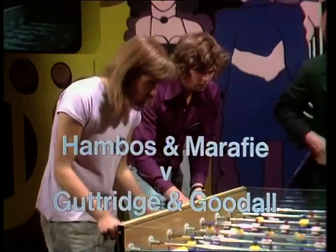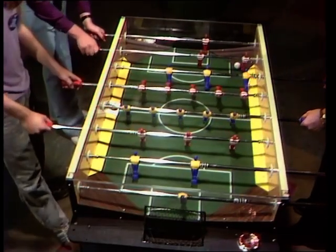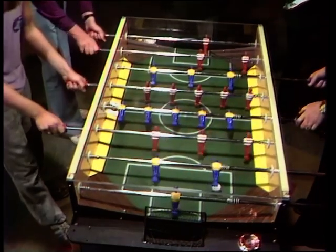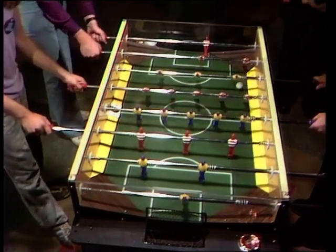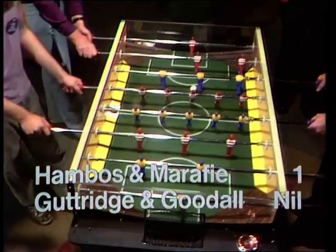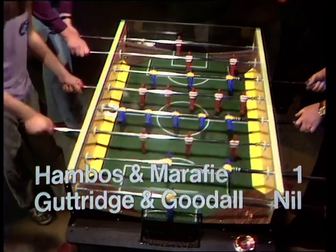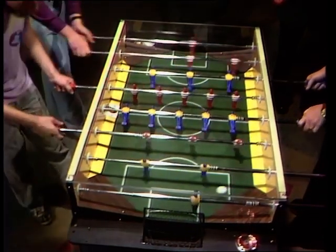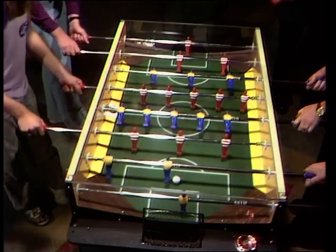And these are the Dorset pair, Guttridge and Goodall, products of college football also. Moving the ball into the back line for a shot. And this is Hambos and Marify in possession in their back line. At the moment, no pattern able to emerge, but they've moved it up into the middle. Neither side getting a grip, either on their wrists or on the game at the moment. Goodall and Guttridge, of course, one down. That's always a bit of a blow to have a goal conceded right in the first minute.